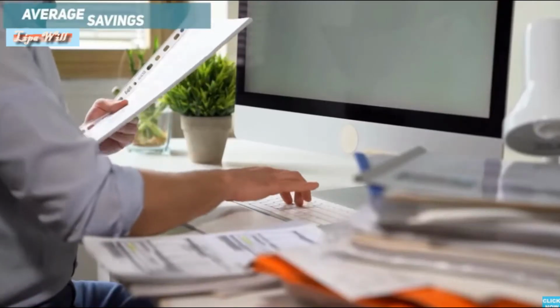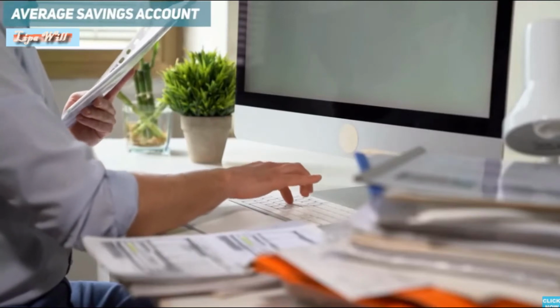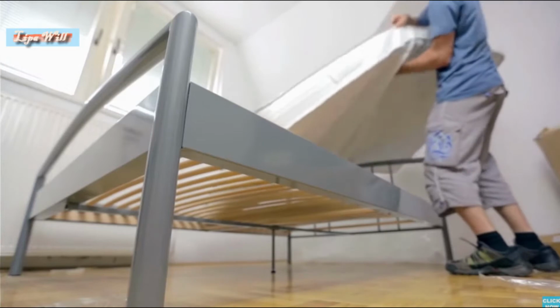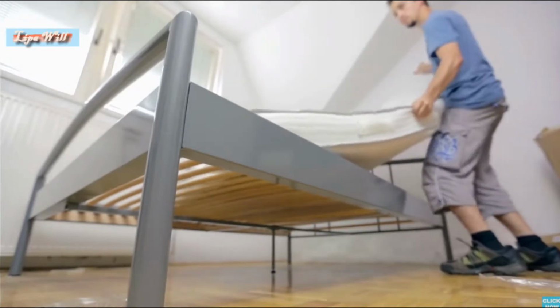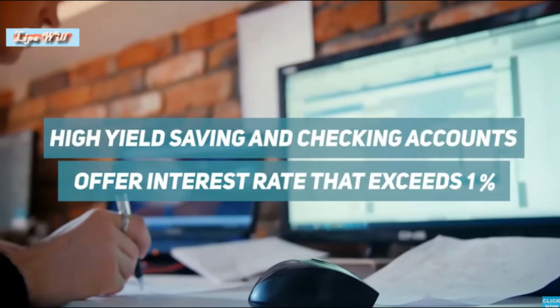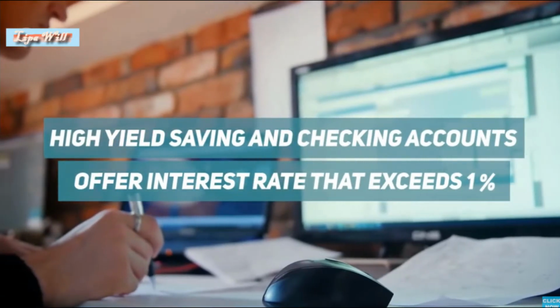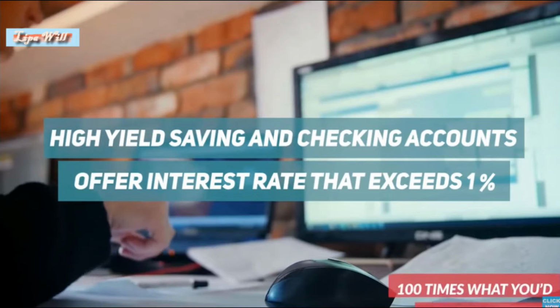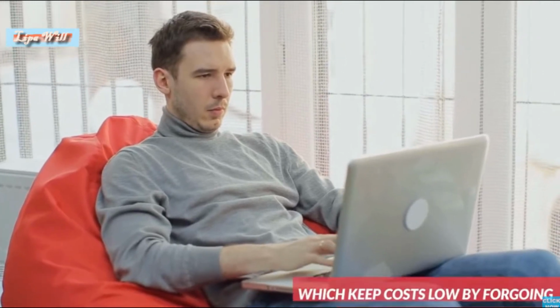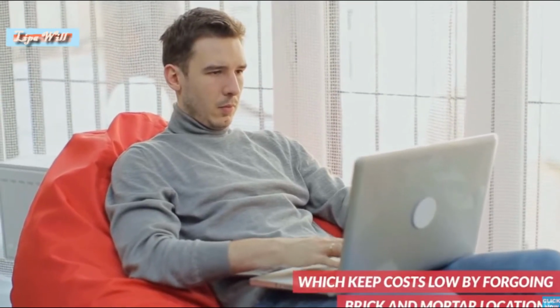An average savings account offers an interest rate of approximately 0.01%, and an average checking account is the digital equivalent of placing your money under the mattress. But the difference is, high-yield saving and checking accounts offer interest rates that exceed 1%, essentially 100 times what you'd receive otherwise. Usually, these accounts can be found at online banks, which keep costs low by foregoing brick-and-mortar locations.